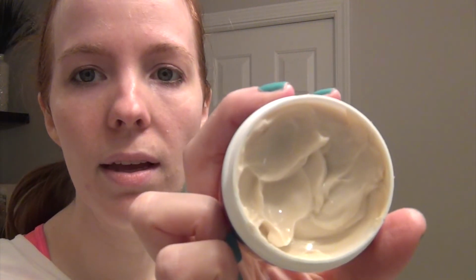And it's a really thick consistency. So I just get quite a bit on my finger, and like I said, move up the neck all the way up, and you really should go all the way over here to your ears and even a little bit behind your ears. So you just always work in upward motions.